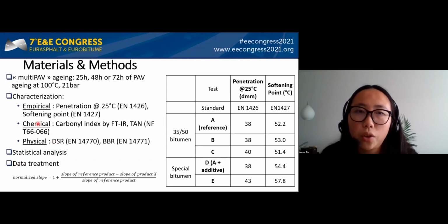And for the chemical and physical properties, we have plotted their evolution with PAV durations, and we have compared the normalized slope calculated using the equation at the bottom of the slide. And we have plotted then the values in a spider chart in order to ease the comparison between several binders. And in addition to those properties, we have also plotted the normalized delta softening point, where delta softening point was calculated as the softening point at 72 hours of PAV minus the softening point at T0.